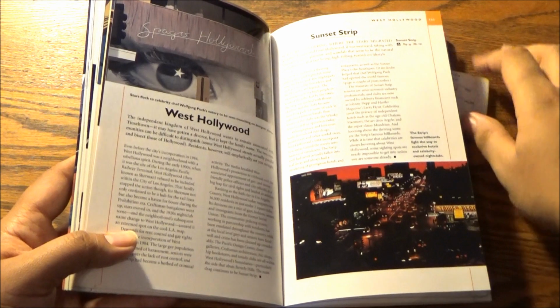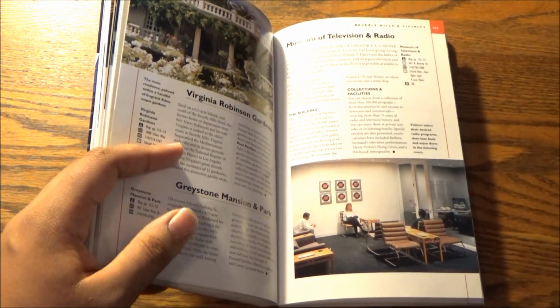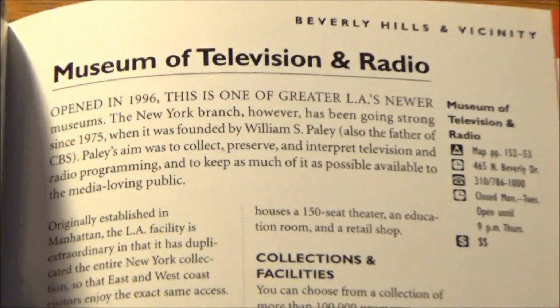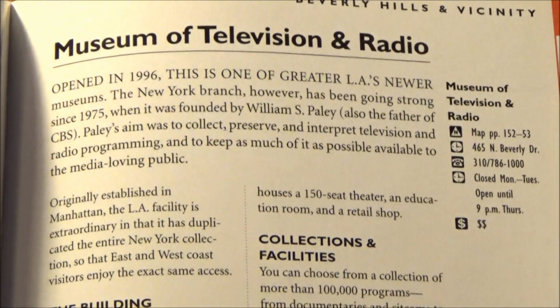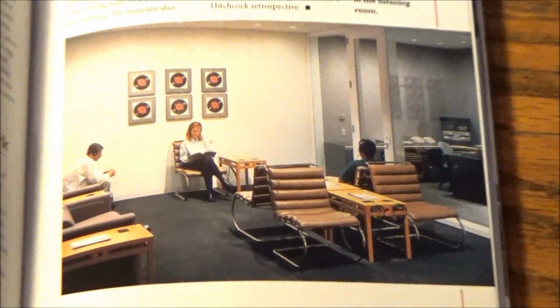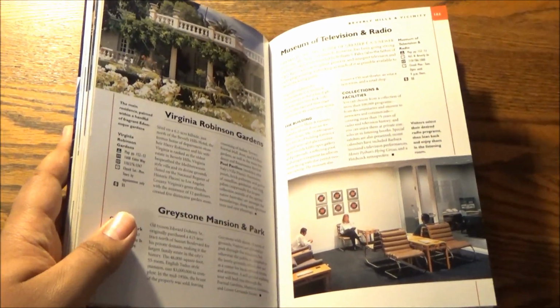So, LA. And finally, the Museum of Television and Radio. If you want to trace the storied history of the moving image and, of course, the days of good old-fashioned radio talkies all the way down to its very roots, this is a good place to start. The photographs in here are great. The information is fairly accurate.